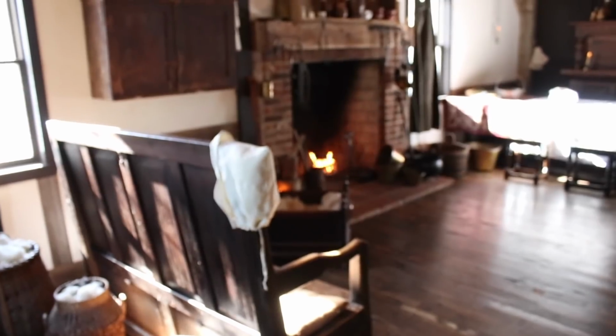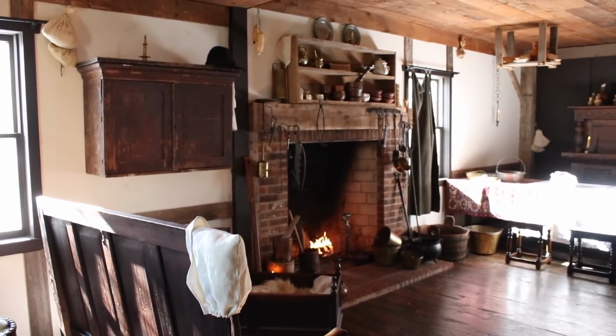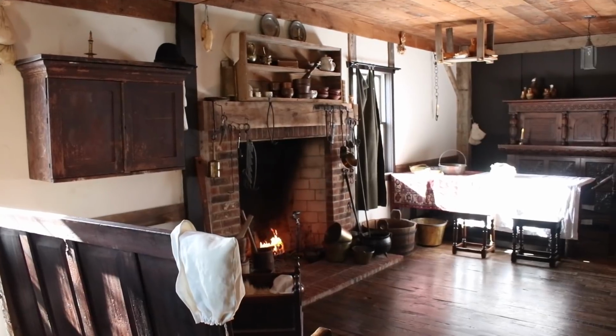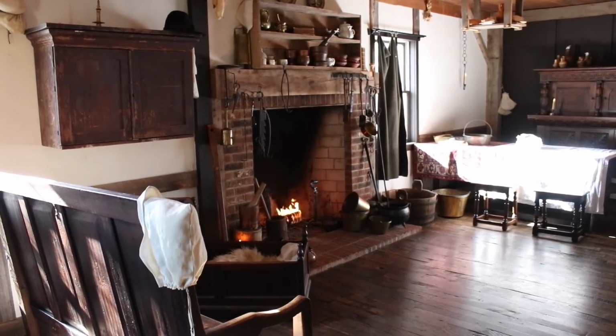So in this room, when we first moved in, the walls were peach and there was carpeting on the floor. And so my husband put the wood floor in for me. He put the wood ceiling in for me.